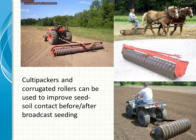For many cover crops, cultipackers and corrugated rollers can be very useful to make a firm seed bed for better broadcast seeding establishment, especially when you have loose or tilled soils.